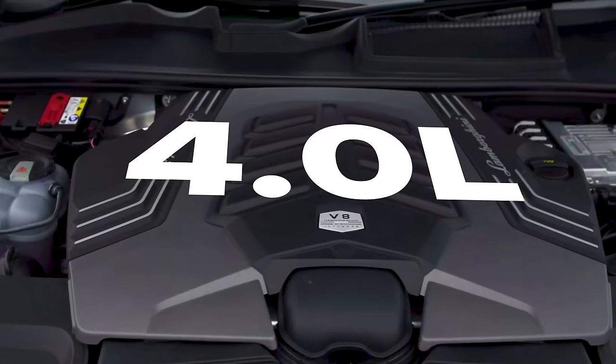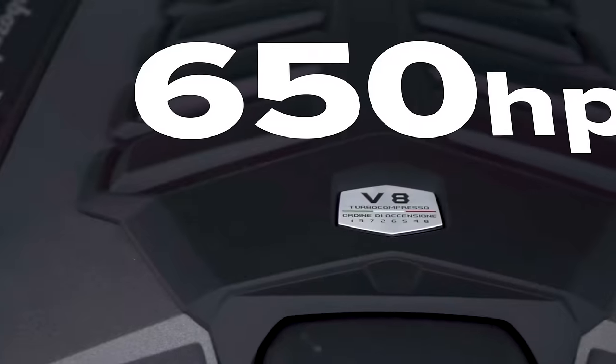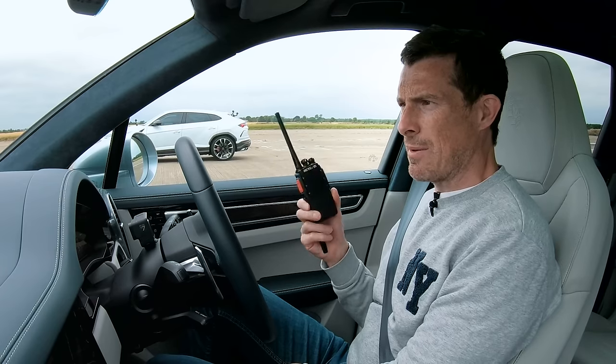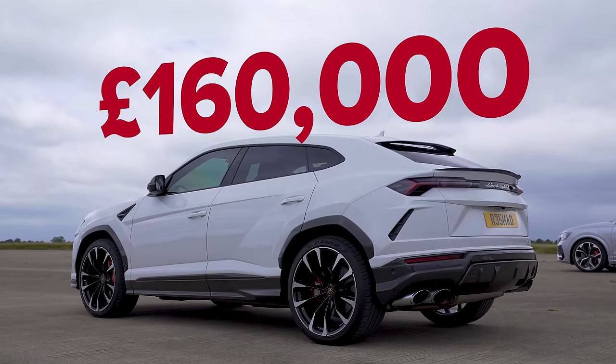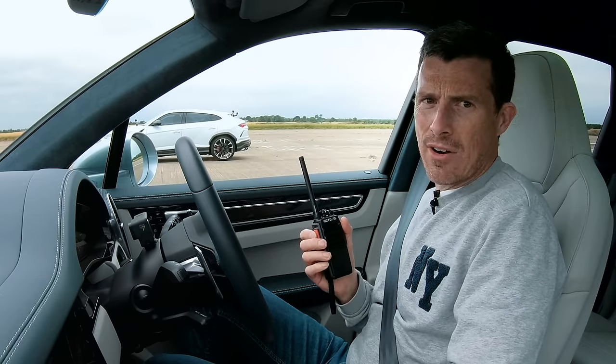Yes, please. Okay, so it's got a 4-litre twin turbo V8, same engine that's in this, but it doesn't have the extra electricalness. Still, it pumps out 650 horsepower and 850 newton metres of torque. Got four-wheel drive, 8-speed automatic gearbox. It's lighter than this Lamborghini, about 2,200 kilos. That thing costs £160,000. Next car is the Audi RSQ8.